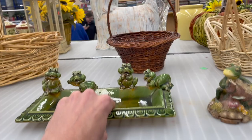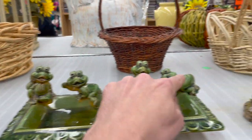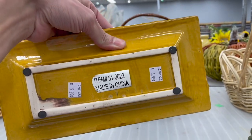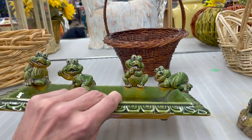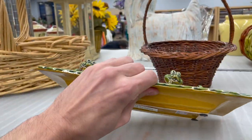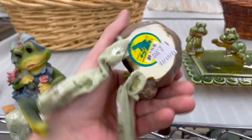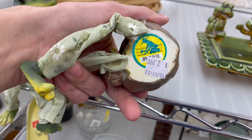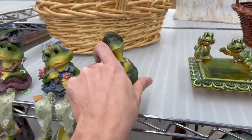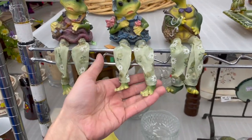I'm liking this tray. Look how cute that is. Look at him. Made in China. Oh wow, I wasn't expecting that. I kind of like it for $5.99. Then we have these shelf sitters, which are kind of neat. Let's see who made them. Yardworks Originals. They're $3 each. I kind of like them.